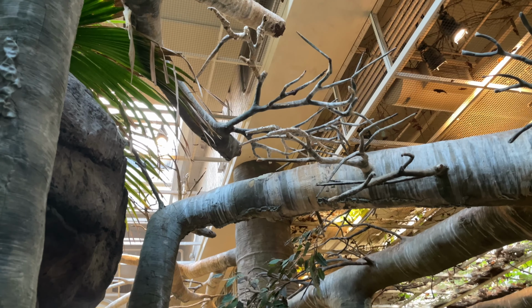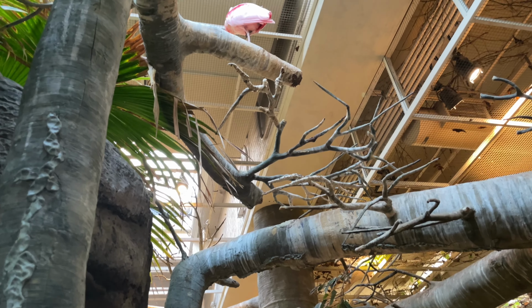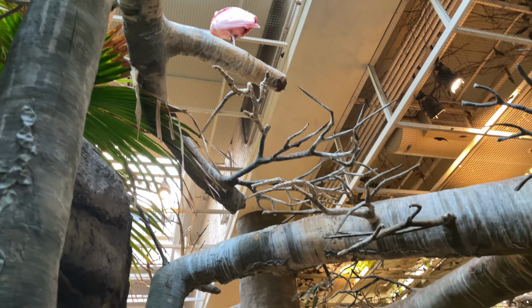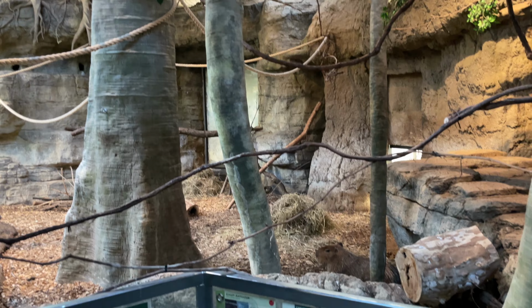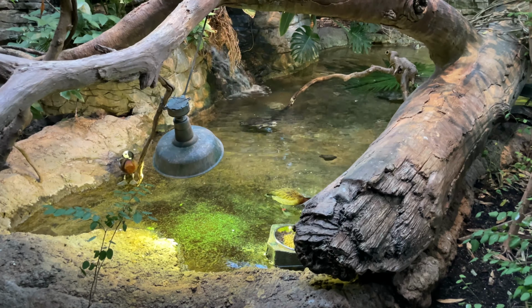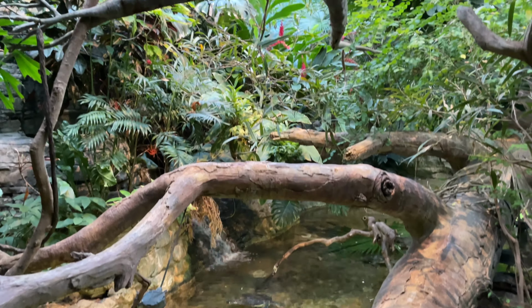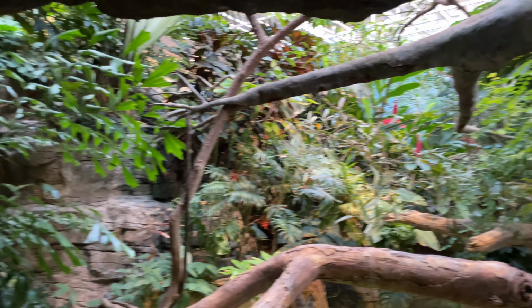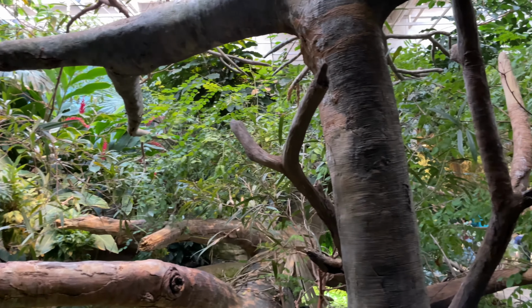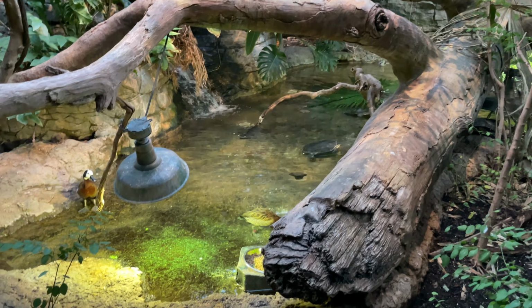So there were things like scarlet ibis, a couple of different turaco species, and the capybara that were in here as well. I don't know what it is about them, but capybara just always make me happy. I personally don't know anyone who doesn't have the same reaction. So many different tropical species in this area, and I thought it was just a really, really nice setup.